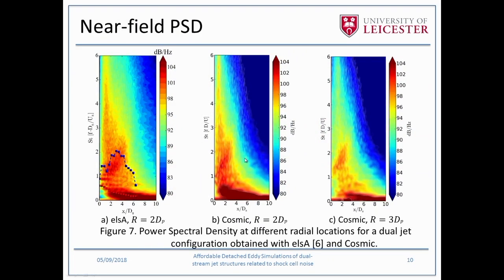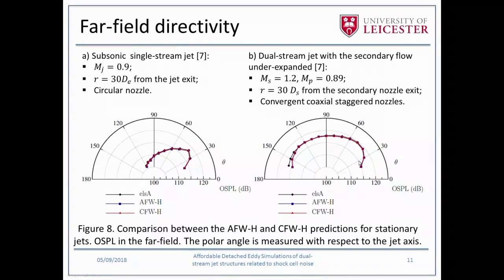Those are spectrograms of near-field power spectral density. In figure A, we have the output from the code ELSA, large eddy simulations, and this shows you the typical signature of shock-associated noise, by this region of high contributions to your pressure fluctuations. The same characteristic can be seen captured reasonably well in the detached simulations, and if you go further away from the jet axis, that signature remains.